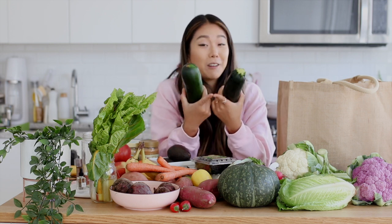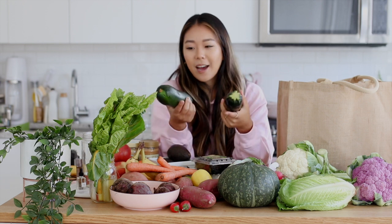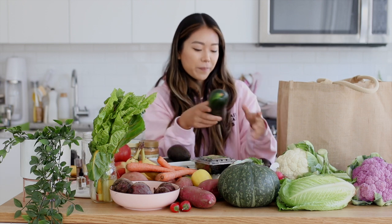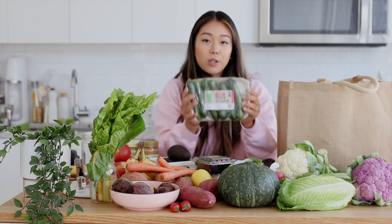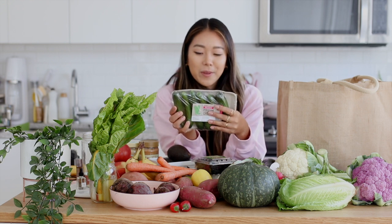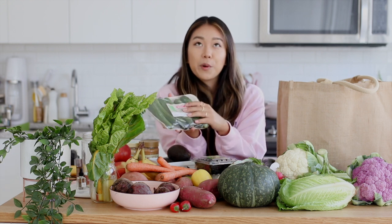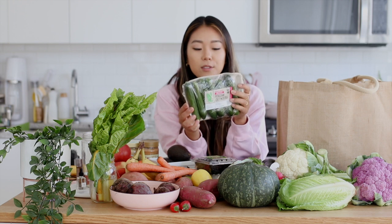And I'm gonna make my zucchini ravioli with these, of course. I also like to use them in smoothies, pasta. They're just so great and easy to have, so love zucchini. Another packaged item, organic Persian cucumbers. And I'll put these into salads, I eat them on their own, and I'll also put them into like sushi bowls. I feel like they're good for both Western and Asian style cooking, so I usually buy the organic mini ones, and these do come in packaging.